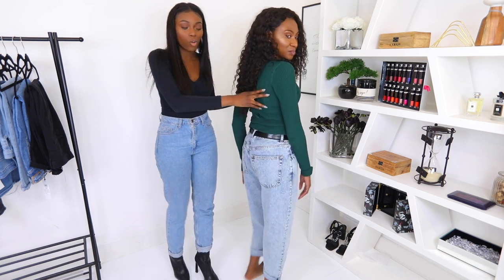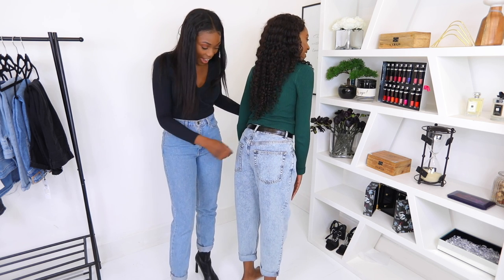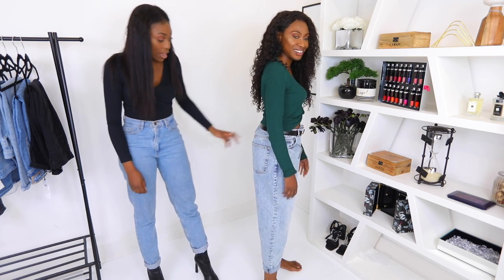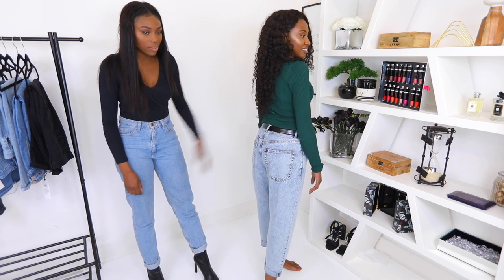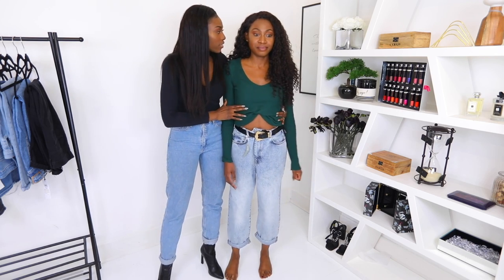High booty, the little booty we had disappeared into thin air. It's gone. Swimming. But I feel like these are a nice pair of jeans though, to be honest with you. Let's get you another pair of jeans.